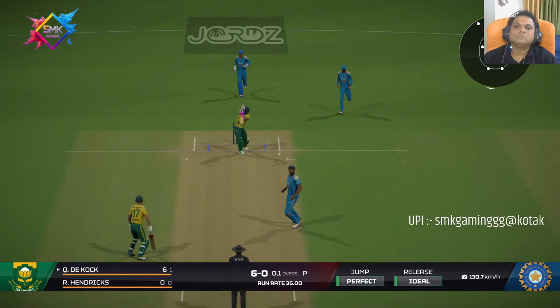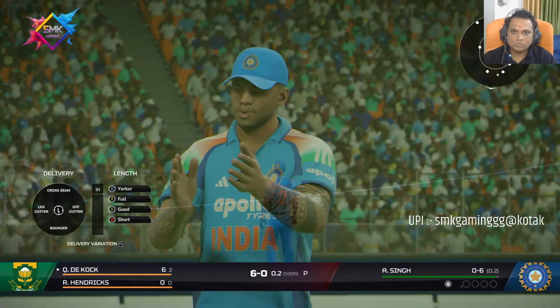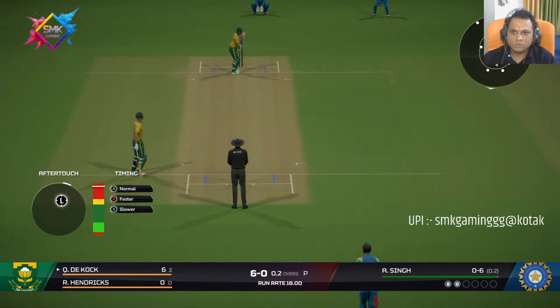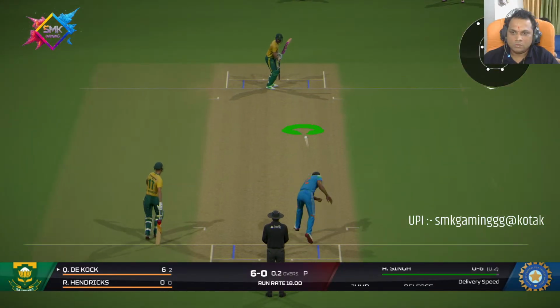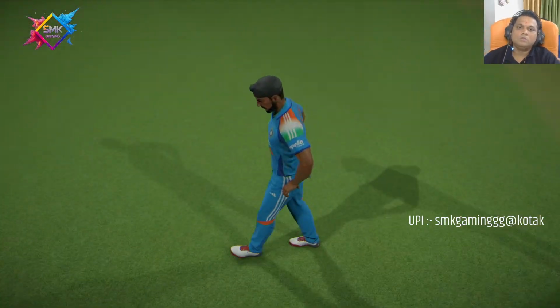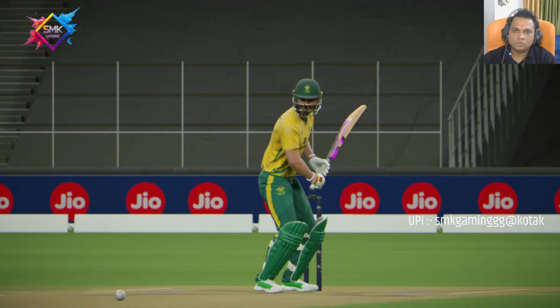And finds the inside edge. Well bowled. Got to follow up that last delivery. Found the edge, but no reward, but putting pressure on the batter. De Kock edges it, but it finds the gap. They were late on that shot there. That's a brilliantly timed shot off the back foot. It just flew to the boundary for 6.